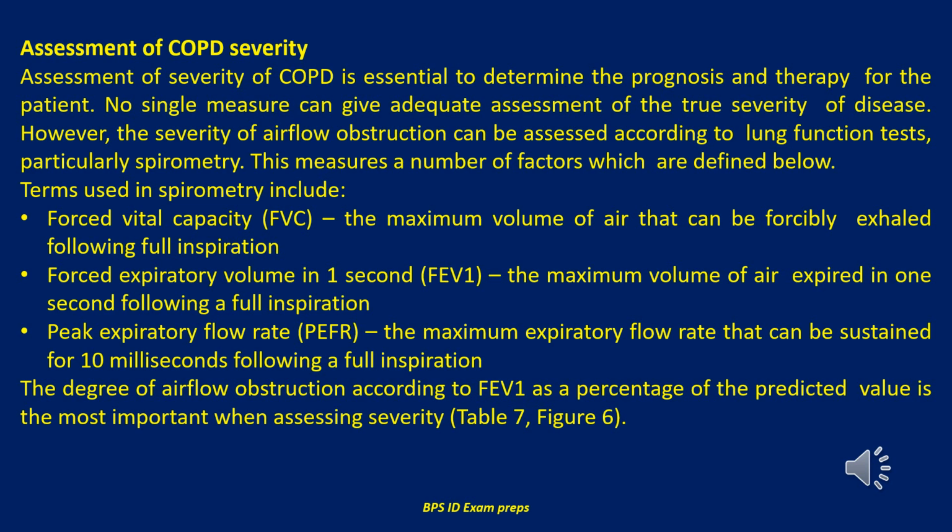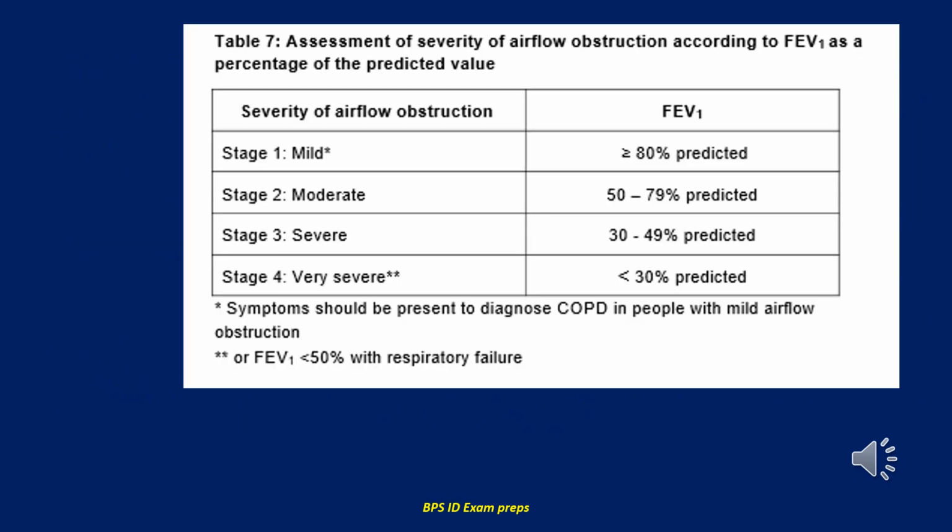The degree of airflow obstruction according to FEV1 as a percentage of the predicted value is the most important when assessing severity, as shown in Table 7 and Figure 6. Pause the video and carefully scrutinize Table 7 summarizing the assessment of the severity of airflow obstruction according to FEV1 as a percentage of the predicted value before advancing to the next slide.